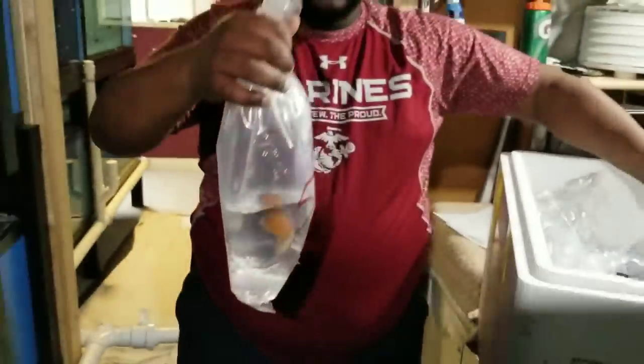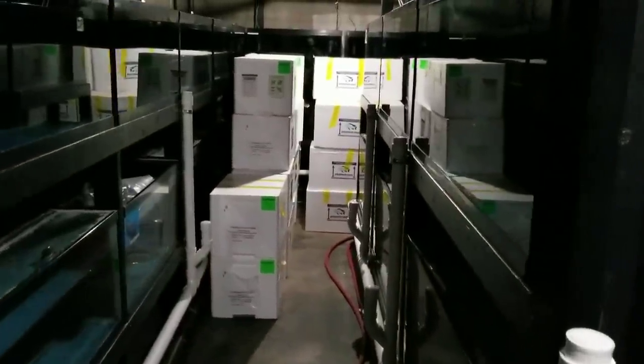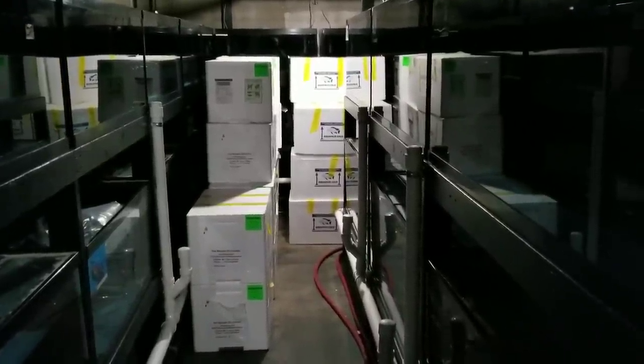And this is Erskine, my right-hand man, the man responsible for bringing these from the airport, himself and Colleen, every shipment. And here's the boxes down here. Another thing too, we let the lights kind of dim. We don't want to be stressing these fish out.